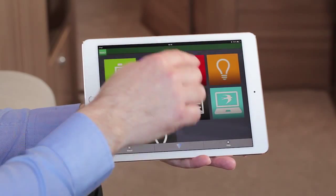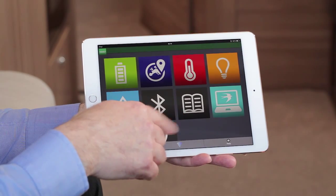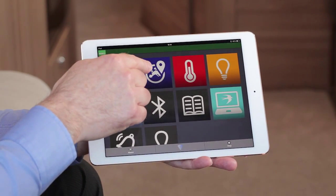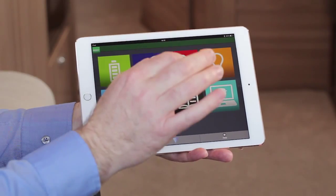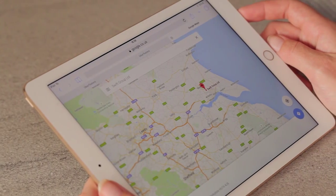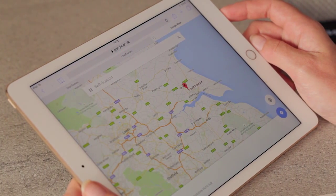So moving back then, the other functions on here are a tracking system. Now the tracking system allows you to identify exactly where your motorhome or caravan is. So that's quite useful if it's in storage and you want to just check that everything's okay with your van. Or indeed if you're on a campsite and you've gone off for a walk somewhere and you think, well, how long is it going to take me to get back to my van, back to my campsite? You can use Google Maps to direct you back to your caravan.